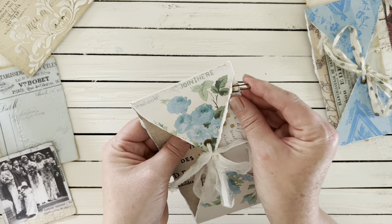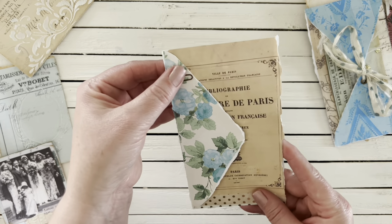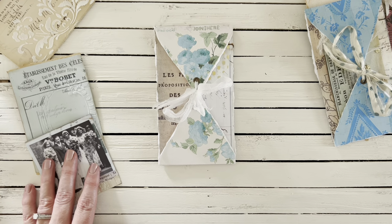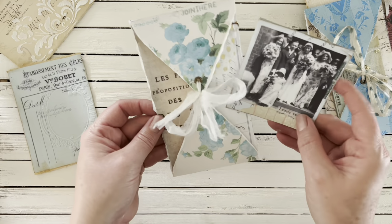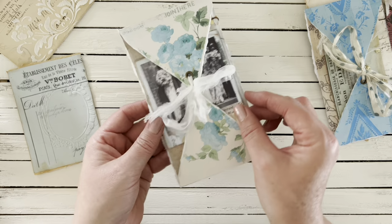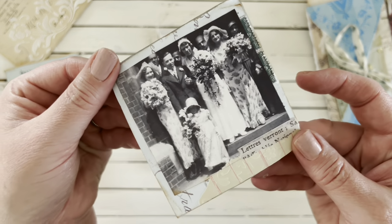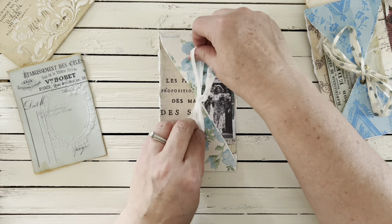So now I'm going to use this rusty paper clip to just tuck underneath that front flap, and that's going to hold that back one down so that whenever we put the tag in, it stays in. And here I'm just going to show you how I'm going to use this little picture and put it in the pocket. I'm showing you all the different little tucks and pockets that you can use. So there's three different ones. Isn't that so cute? So I'm going to put that in the pocket there.